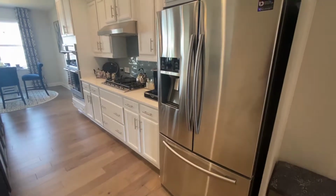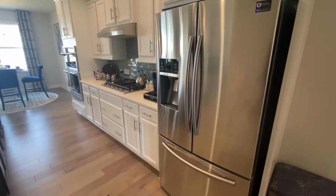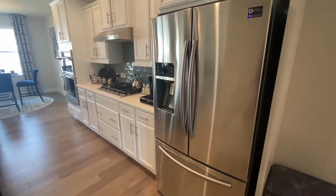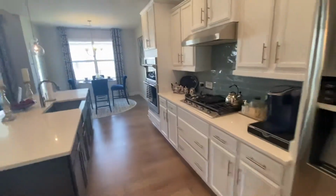Now, my understanding, you can buy one for $1,800 from Lowe's or Home Depot, or you can purchase one of theirs, which is going to be twice as much. So with that being said, let's move along here.